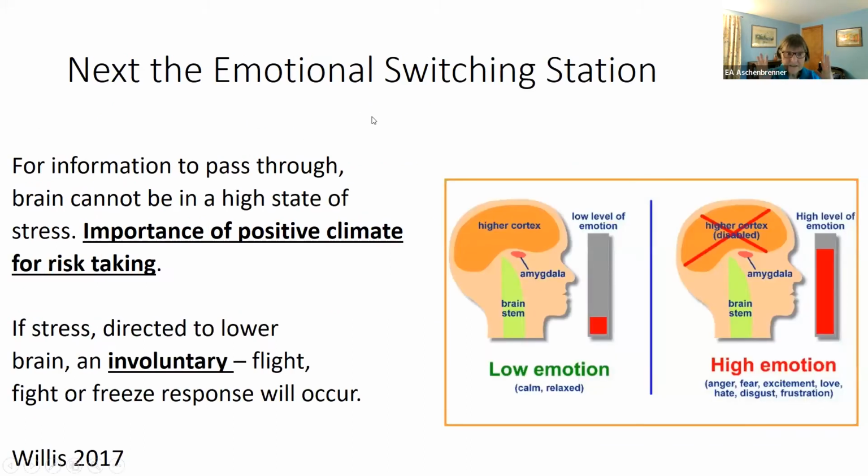So once we get attention, then we need to go through what we would call the amygdala, again, very simplistic, or the emotional switching station, right? If the brain is in a high state of stress, it's hard to get to the prefrontal cortex, right? If there's too much stress and there's high emotion, and we talk about hot and cold executive function skills, we would tend to have fight, flight, or freeze.